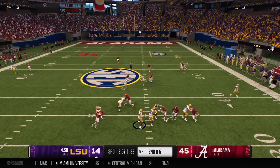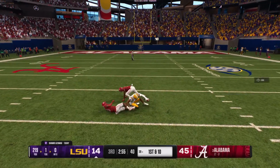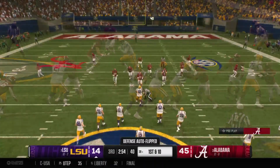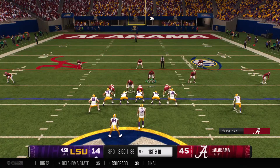Quarterback drops back from the shotgun, looking for a receiver. Finds a receiver in the middle of the field. A big gain moves the ball across midfield all the way to the 39. LSU getting set with a 1st and 10 now.